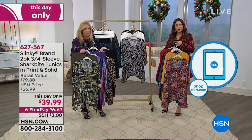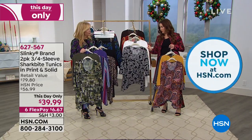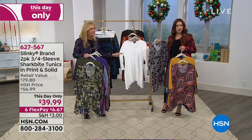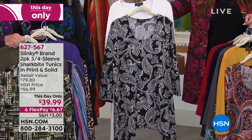Erin, what's the length that we have on this? I don't have my information in front of me. 27 3/4. Thank you so much. This is your ivory black with your paisley. Isn't that beautiful? Look at that beautiful ivory. Classic and clean. I mean, that's a great one. 100 left in that option, by the way.